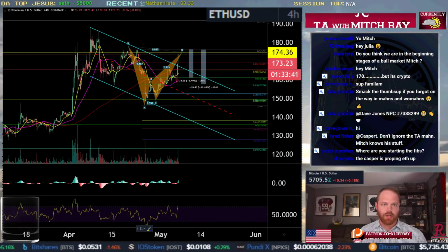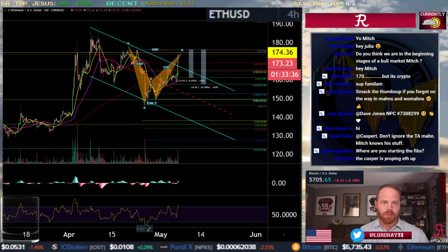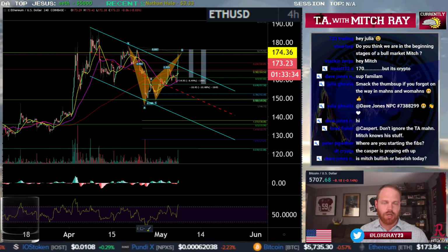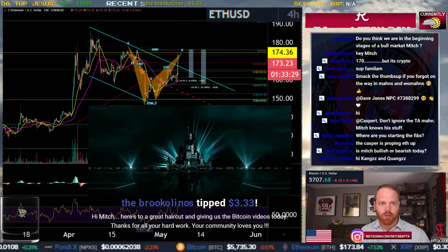Steve Hubbs is providing a little education. Thanks, Steve, for everyone who didn't know. I'm just repeating what he said: the bullish engulfing pattern is a 2-candle reversal pattern. The second candle completely engulfs the real body of the first one without regard to the length of the shadows.